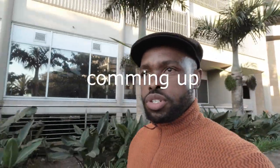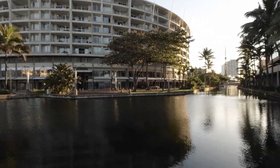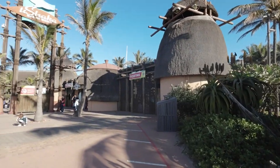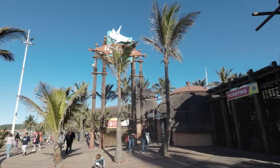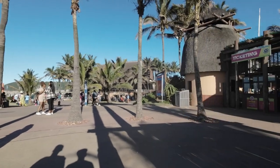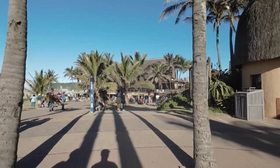Welcome to Durban's waterfront. This is the Amsterdam or the Venice side of Durban. There's water. Yeah, they call it the waterfront. Ushaka Marine World. Here there's a lot of action going on, huh?